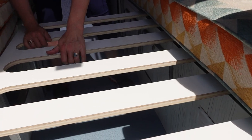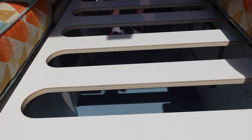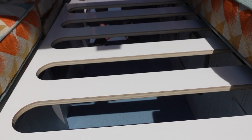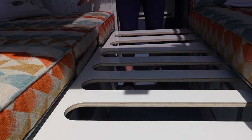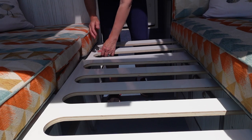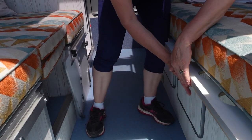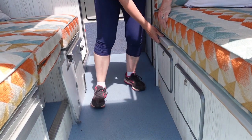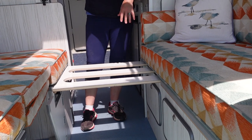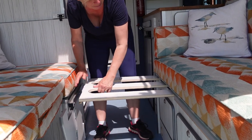So this comes across. The guy that did our conversion very cleverly came up with this sort of idea. And then basically these cushions and the corner cushions come in here and we've got a big double bed. The other thing which we found, didn't design it this way, but we found that it works, is that you can bring this one across just in the day, position the cushions here, and you can really just kind of chill out without having to make up the whole of the bed.